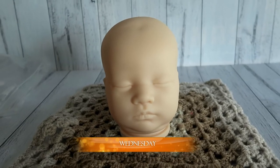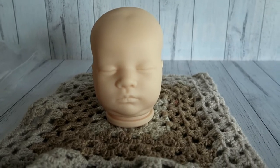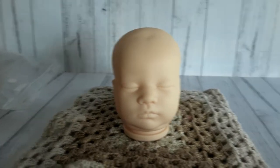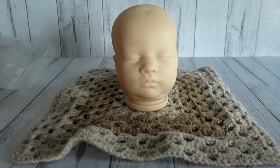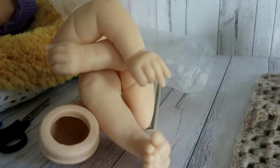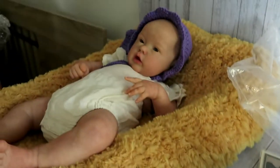So Reborn Laila is here in the nursery now. I'm very excited that this kit is here. I've just done its kit opening video. I've already done this kit before, so I didn't go into too much depth. Here are the limbs just stacked here, underneath is the COA, and Penny's still sitting there.